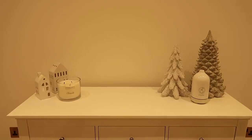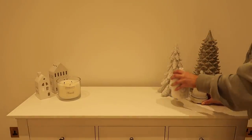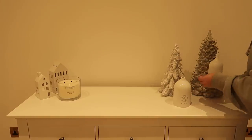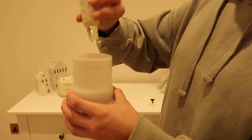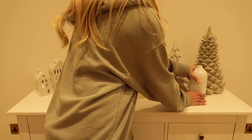So my special finishing touch in this room is to use my Espar aromatic diffuser, which you just pop some water in and some fragrance oil. The fragrance that I have going within this room is Fireside from the White Company. It's probably my all-time favorite scent. I have a candle, room spray, and the fragrance oil, so it really does smell amazing in here.